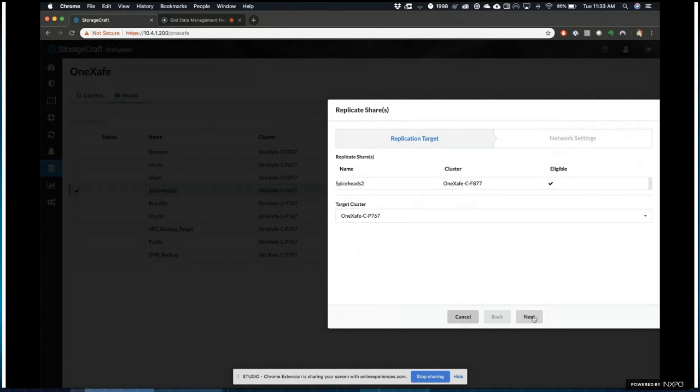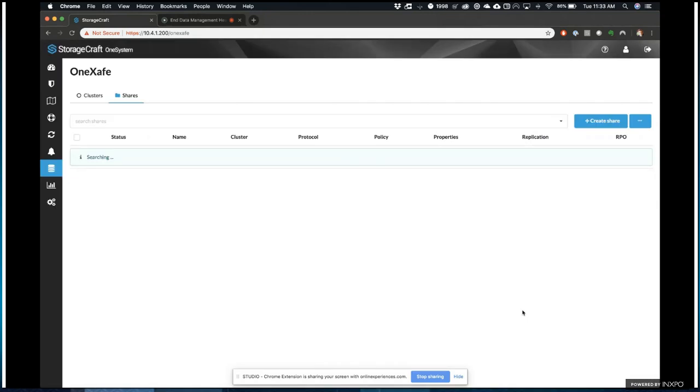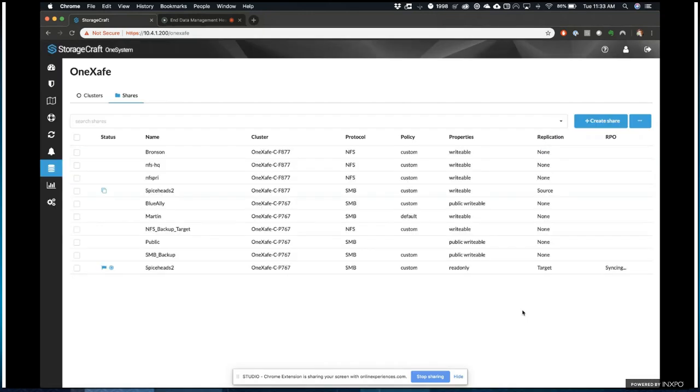Now, assuming I'm on the same network and I don't have to go over any firewall or an external port, you just click Finish and you're done. And so in 2 clicks, I just replicated SpiceHead 2 to another cluster. And now from here, I'll see my recovery point, and I have a read-only share on another cluster.